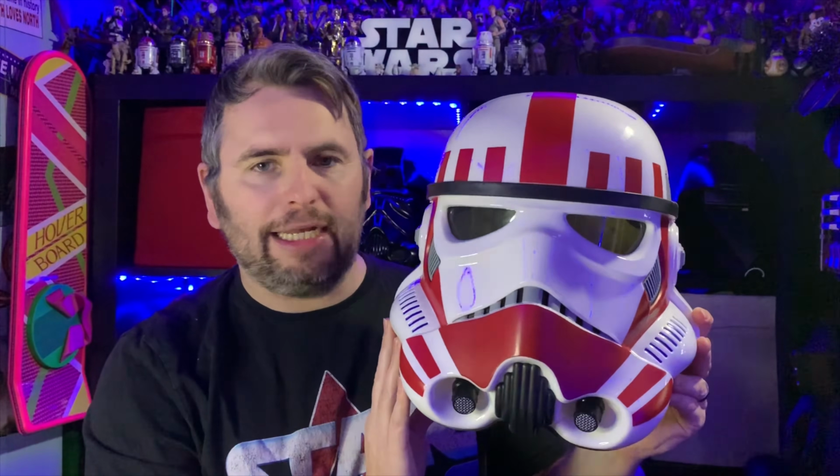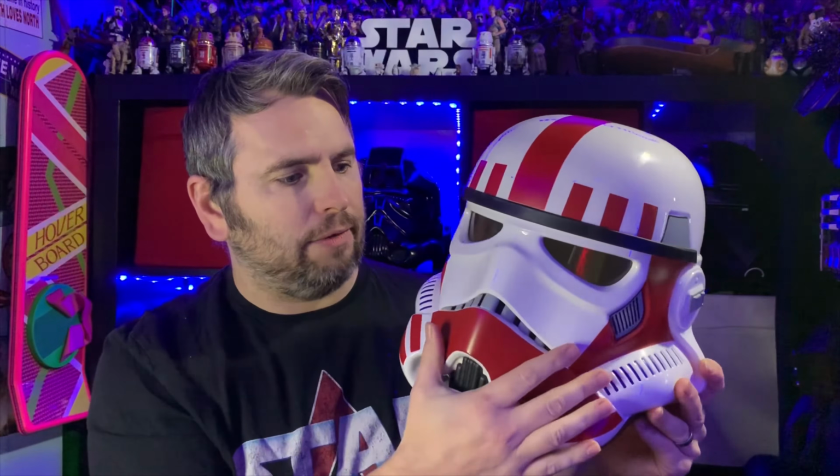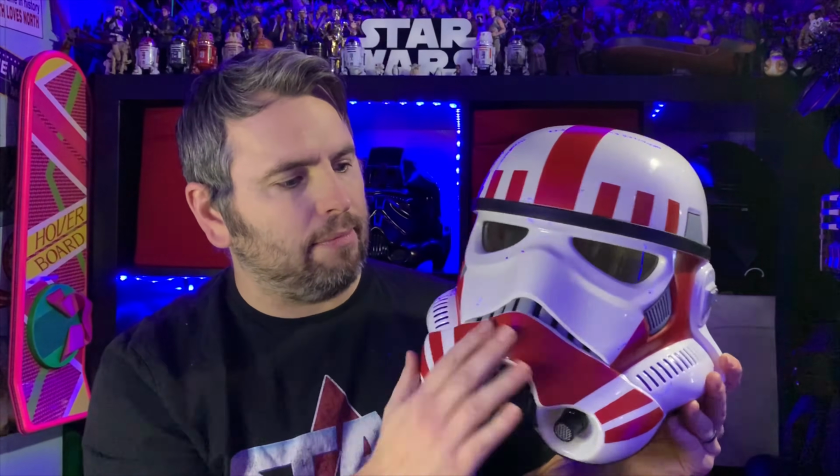Number 13 on my list is the Shocktrooper helmet, and this was a GameStop exclusive in America. Now, this is the first Stormtrooper helmet on my list. There's 4 in total. They're all exactly the same helmet, so they have the same features. The only thing that does change is the deco that's on them. You can see this has got the red marks on there, which signifies it's a Shocktrooper.